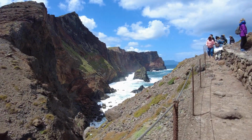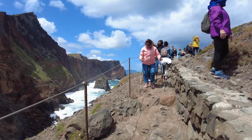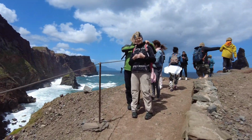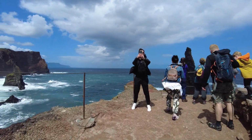Well, we're coming up to that viewpoint looking north. Very windy now, but wow, just look at that. Got to get past these people here. Bit of a traffic jam up ahead. So if the microphone is picking up quite a bit of wind, forgive me for that. But just look at that.